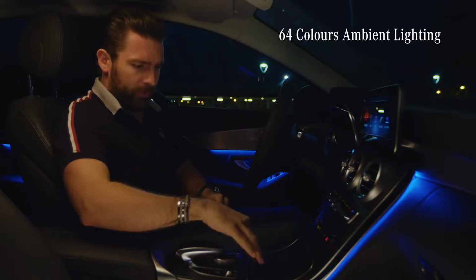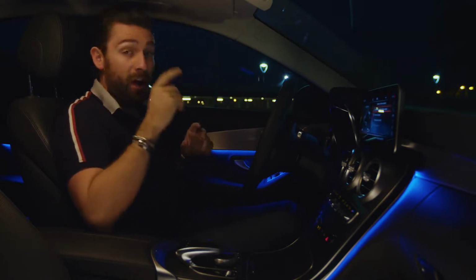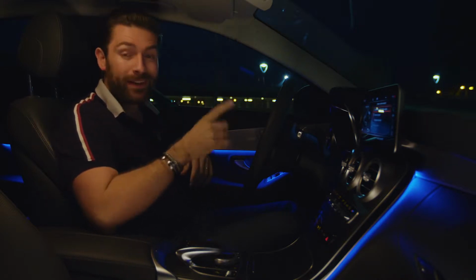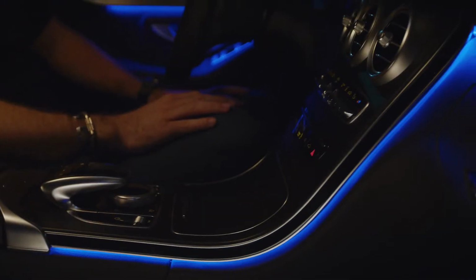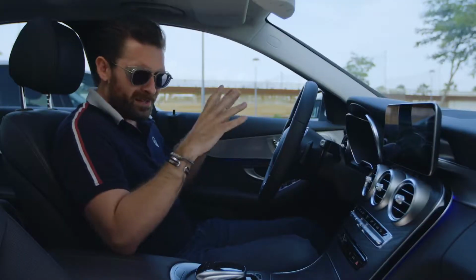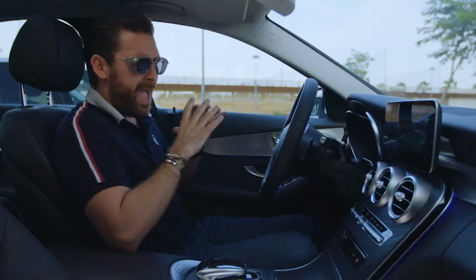But one of the really cool features that I like about this car is the ambient lighting, which allows you to choose from 64 different colors. And the other really cool thing is that I can select one of those colors using Linguatronic and my voice. Ambient light red. How cool is that?